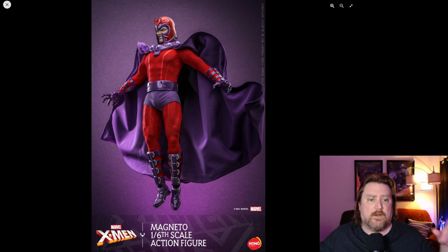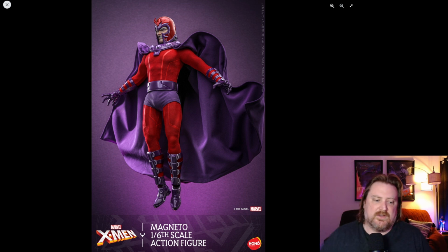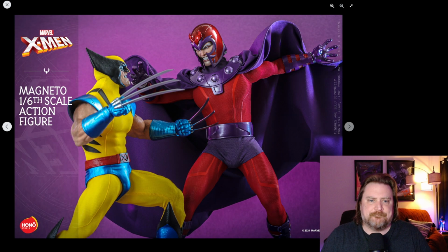And that's what I love about what Hono's doing so far, is that all these figures, even if that Thor does come out and you have the Wolverine and you have the Magneto, the beauty about Marvel Comics and doing stuff from the comics is all those characters a lot of times cross over, and so to have those by each other would be a really, really cool feature and would look really, really good.